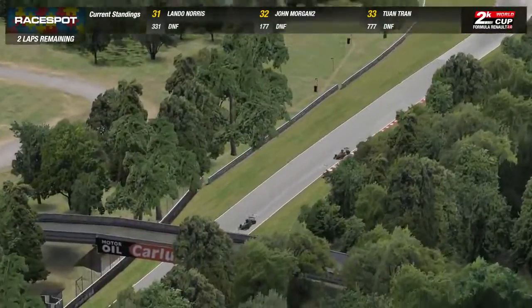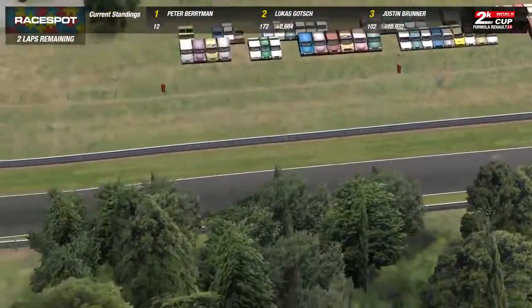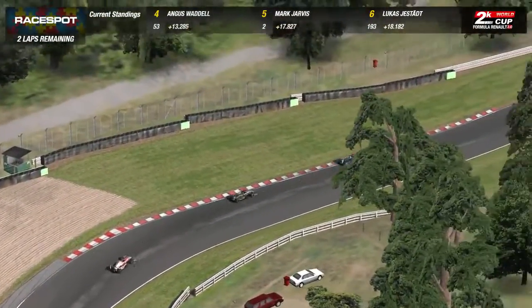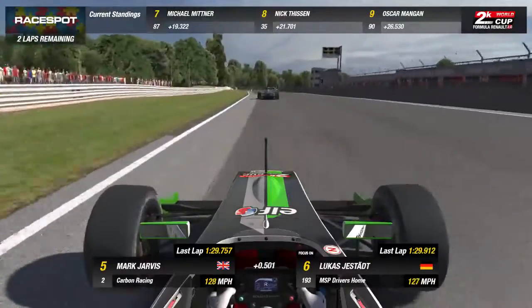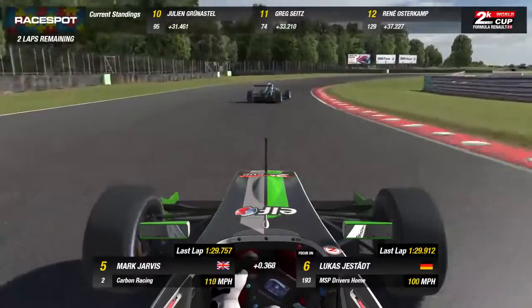Now you can say Mark Jarvis is finding the extra gear, turning on the overboost right now because he needs to find that little bit of breathing room that he had once again. And don't count Michael Mittner out of this situation. If he can close in, if he can keep that gap back down, you know, this ain't over yet. We got ourselves 2 to go here, Will. Now it's all about who's got the nerve.